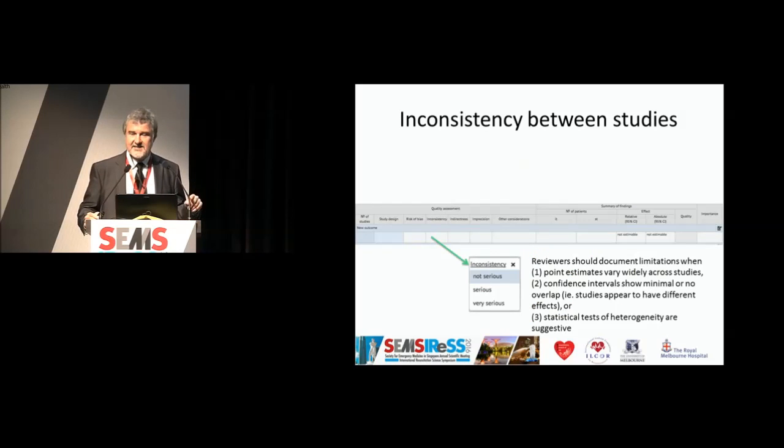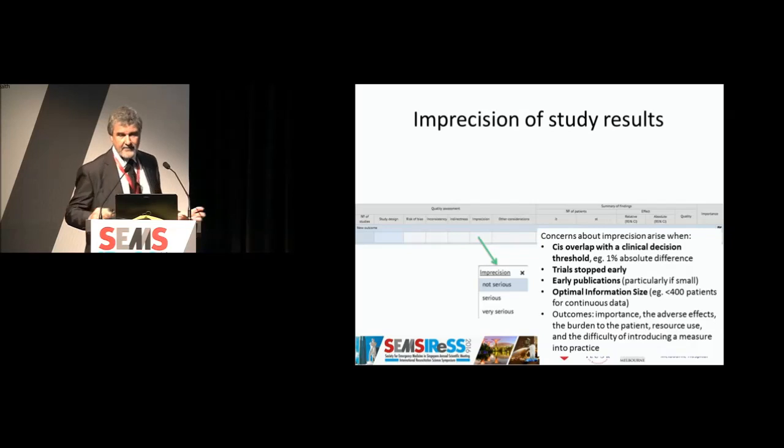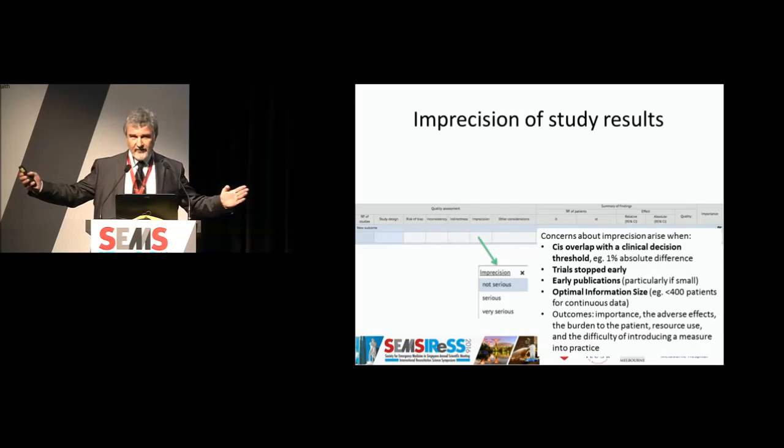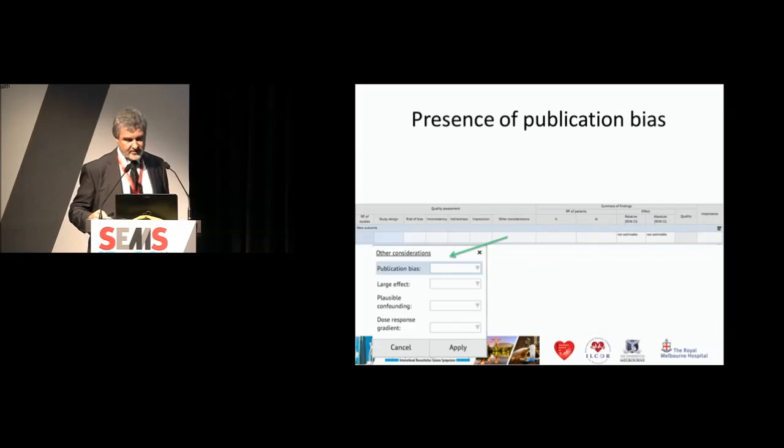What about inconsistency between the studies? So two studies showed improved survival and one study says it makes survival worse. That's inconsistency, and we downgrade it for that. Indirectness is looking at studies that either have a different population group or a different intervention. We can include animal studies, but they are very indirect, so they get downgraded. But it's still included in all that evidence. What about imprecision? If there are broad confidence intervals and we can't be certain that the effect is actually true, then we downgrade the overall evidence for imprecision.